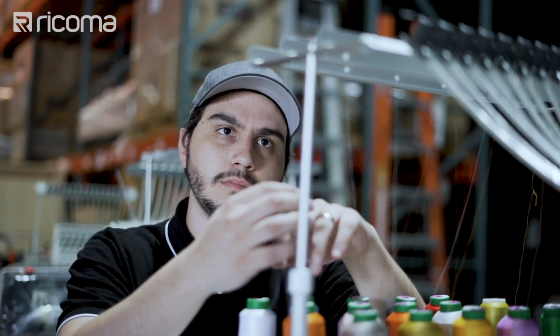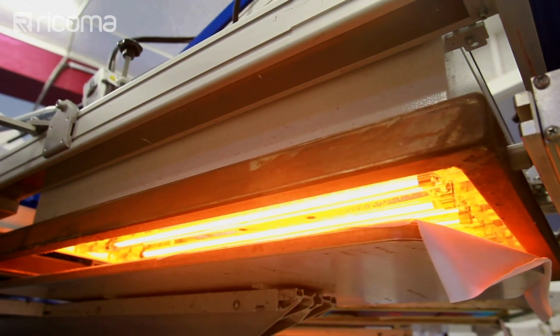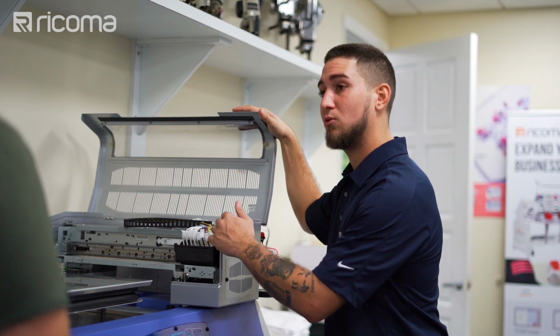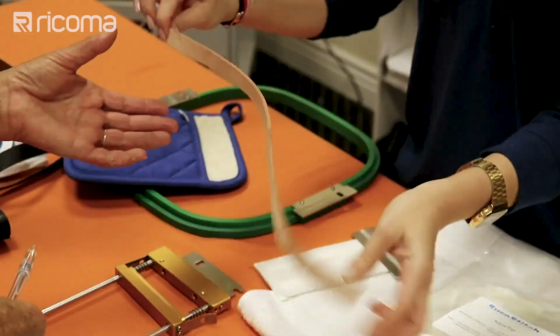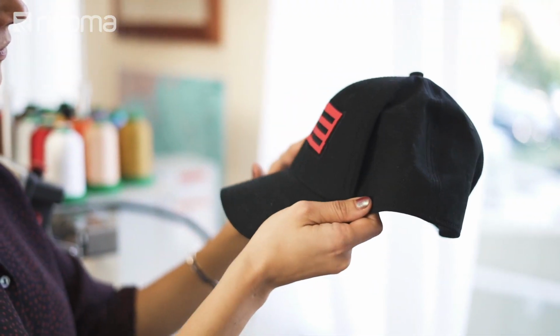You will get access to training on embroidery, DTG, heat transfer, digitizing, and so much more. And not only will you be trained on all of these disciplines in the custom apparel industry, but you're going to be hearing it from the pros themselves. We're going to be bringing in plenty of industry leaders, speaking and hosting hands-on trainings so that you guys can learn from people who have been there and done that.